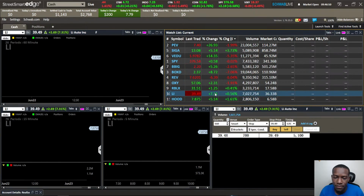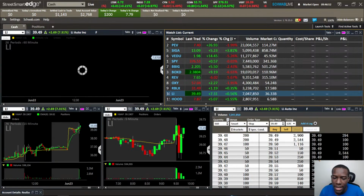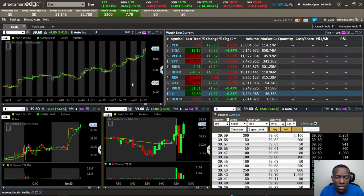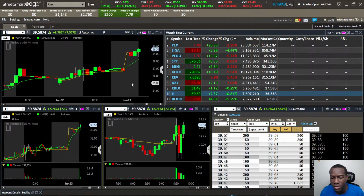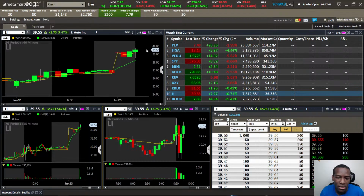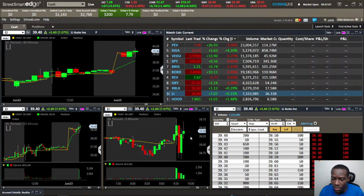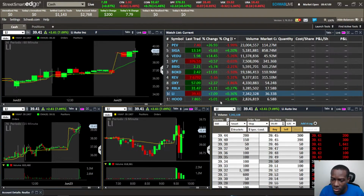Could LI continue to come all the way up? It may come up here and test this 39.59. Has a very strong uptrend that it's been on like forever. So I wouldn't be surprised if they go ahead and break 40 today after a little bit of consolidation in this range.